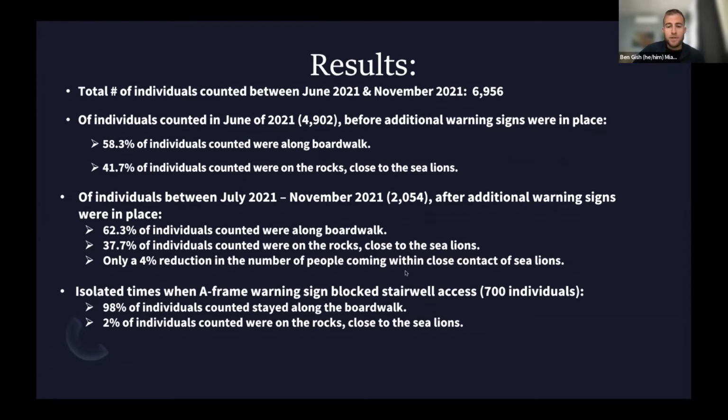Really interesting, that A-frame warning sign you saw in the last frame, it tended to migrate. I did not touch it. I did not want to manipulate any of the data collection, but I don't know if it was a ranger or maybe a lifeguard. When I would collect data, I would just log down wherever the sign was, and I isolated the times that the A-frame warning sign was at the top of that stairwell that we saw on the second slide. That produced very interesting results: of 700 individuals counted in that time, 98% of them stayed along the boardwalk. Very, very few people were counted on the rocks close to sea lions. It's pretty easy to understand, as that A-frame warning sign really blocks physical access. So not exactly rocket science.